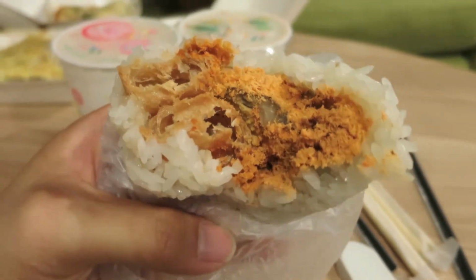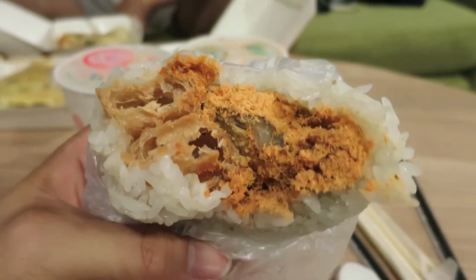And also we have a thing called rou song, if you can tell right here. Rou song, in English, is called pork floss. Essentially it's this dried, pork-tasting thing. To me, it's essential to a Chinese breakfast, and if you ever find a place that sells this, definitely recommended. There's egg in here too? Yeah, there's egg in here. Oh my god, bro, that's so good.